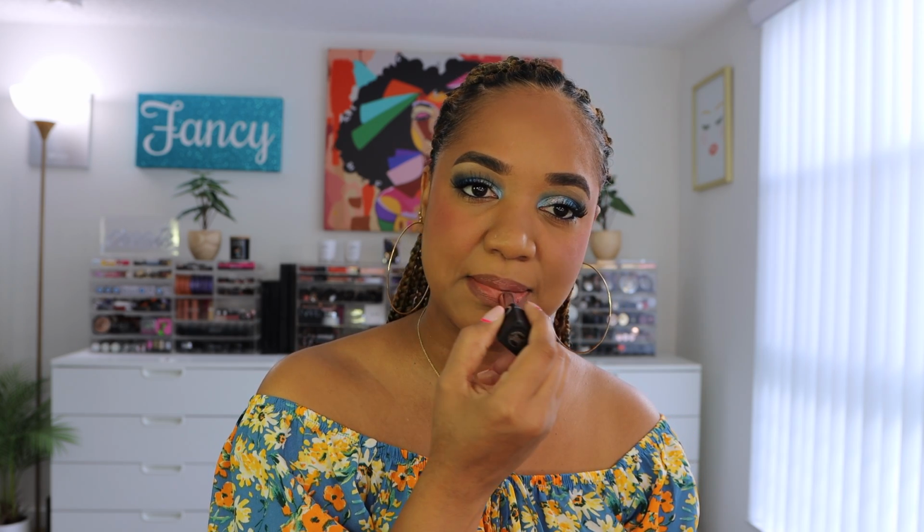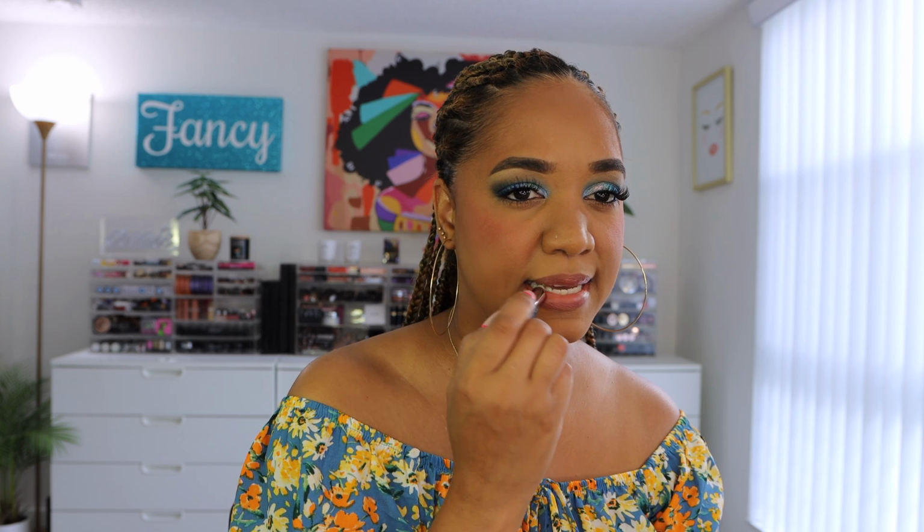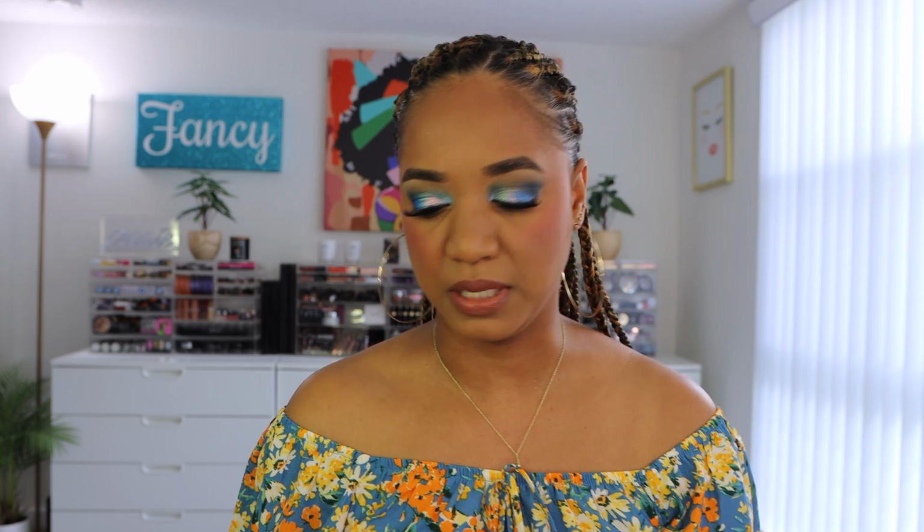I tested this out before, and I know that it dries down to a pretty budge-proof finish, but it needs some time to actually set down to that finish. It takes a few minutes, but it's so comfortable. Yes, they're very expensive. Okay, so it better be worth it. So I'm gonna let that set. It is a good color though. Low key, that is a fire color.